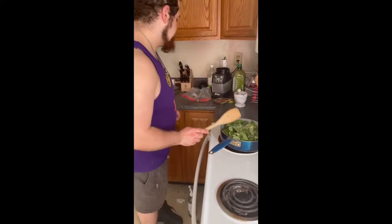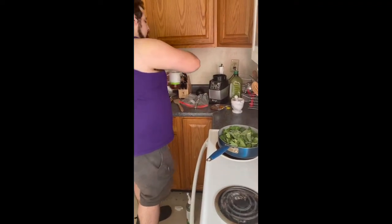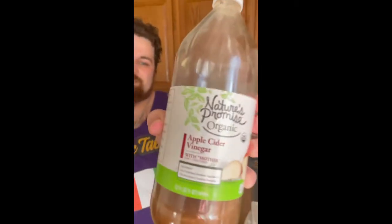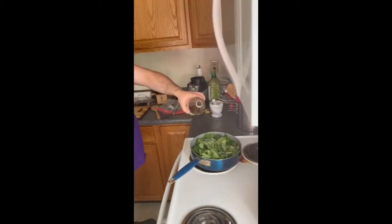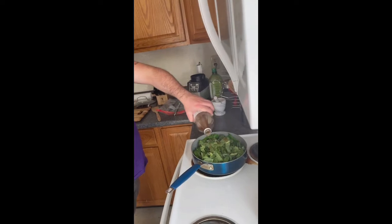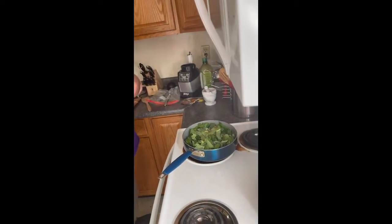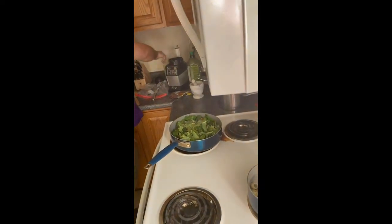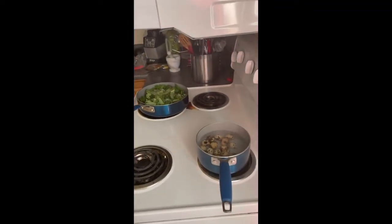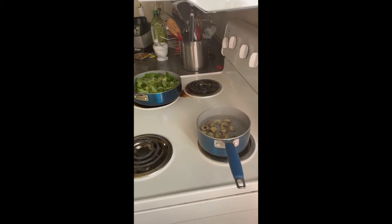Alright, that should be good. And now for the part that makes it southern style. It wasn't a shit ton of butter. That does too, but apple cider vinegar. I love this stuff. Look at our eggs that are coming along quite nicely. Yep.